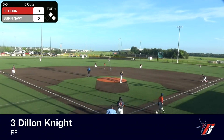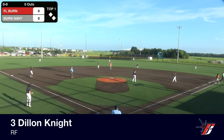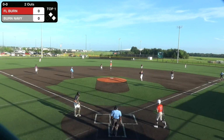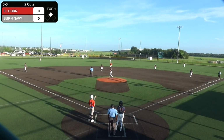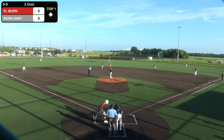As Dylan Knight goes down swinging. A back pick of Ethan Futch, and they got him at first for a strikeout, sort of a throw him out there on a back pick. And quickly, there's 2 outs here now in the top of the first.